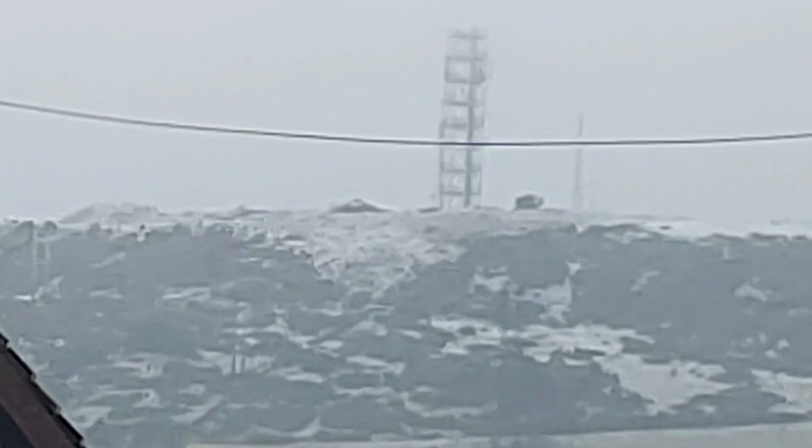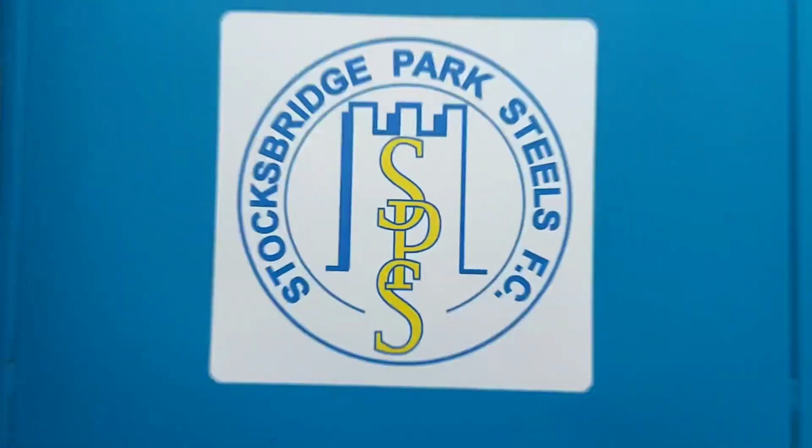Nice view of the hills across there. On Shelf Bank and the tower and Liberty Steel building at the bottom. Yeah, still going, just approaching Stocksbridge Park Steels Football Club, the local non-league club in these parts, number one non-league football club in South Yorkshire. That's what I'm going to say anyway.